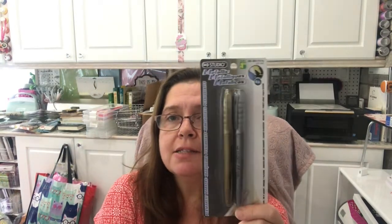I got some metallic markers as well, a silver and a gold. These weren't too bad at all. These were $1.25. So I like to use a little bit of gold, a little bit of silver here and there. So that was why I did that.